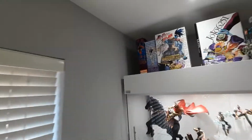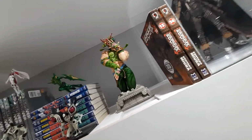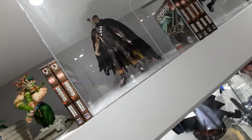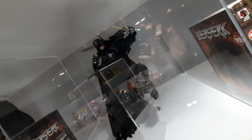And then on this side, a few JoJo boxes, Guyver stuff, the Jonathan Joestar statue, and then the 1/6 scale Guts and Berserker Guts. Quite nice there. So yeah, that's my display so far.